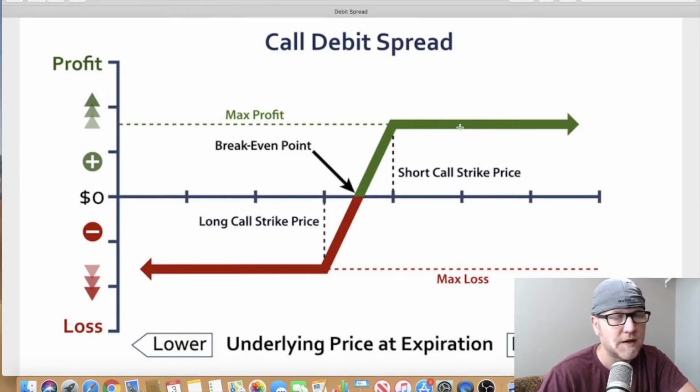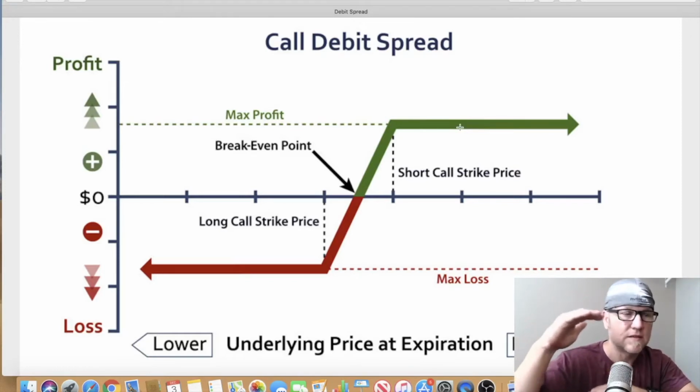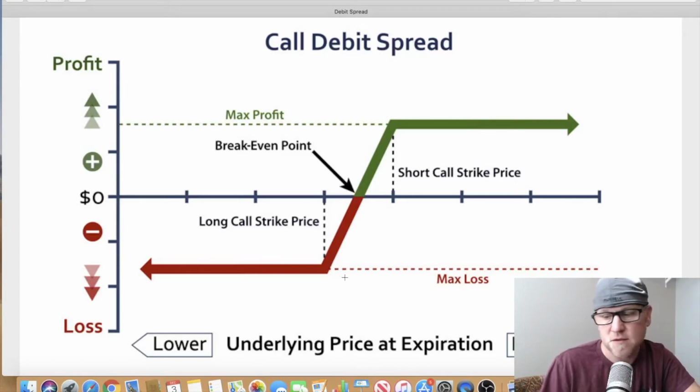That's the thing about a spread, is your profit is defined and your risk is defined. Whereas if you just bought a regular call, your profit is pretty much undefined. So it's not unlimited per se, but it's undefined, and then your risk is also defined because you paid whatever you paid for it, $10, $20, $40. So that's the most you can lose.